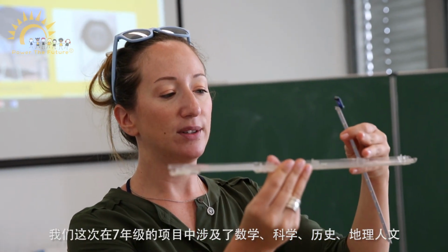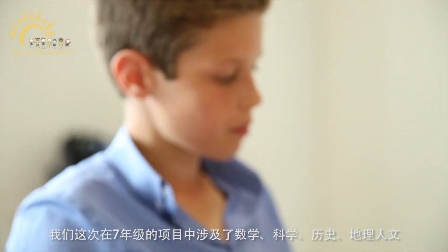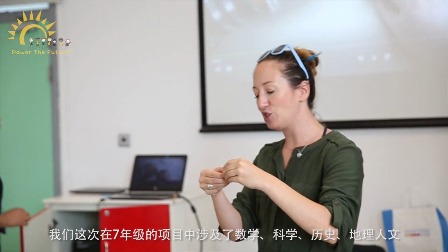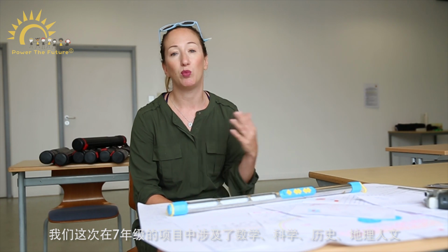For us, this works very, very well in grade 7, touching on a lot of the different themes in math, science, history, geography, all of these things. It really integrates easily into this curriculum. So you can weave it into the existing program that maybe you have already.